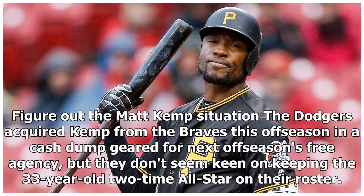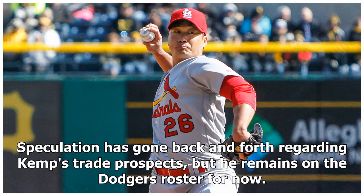2. Figure out the Matt Kemp situation. The Dodgers acquired Kemp from the Braves this offseason in a cash dump geared for next offseason's free agency, but they don't seem keen on keeping the 33-year-old two-time All-Star on the roster. Speculation has gone back and forth regarding Kemp's trade prospects, but he remains on the Dodgers roster for now.